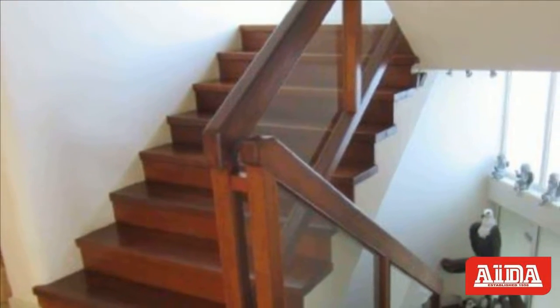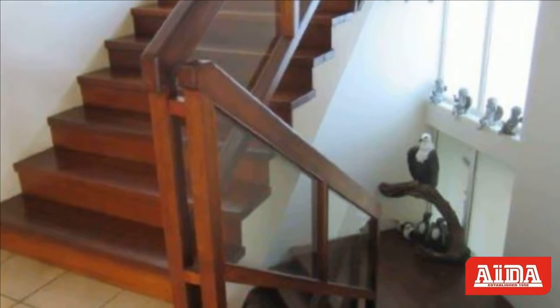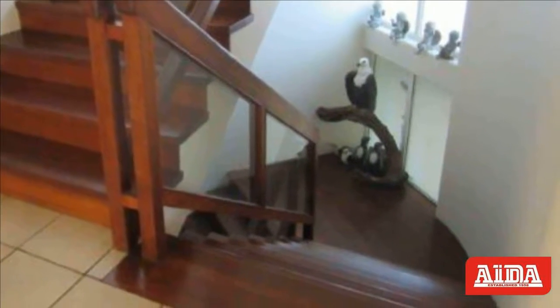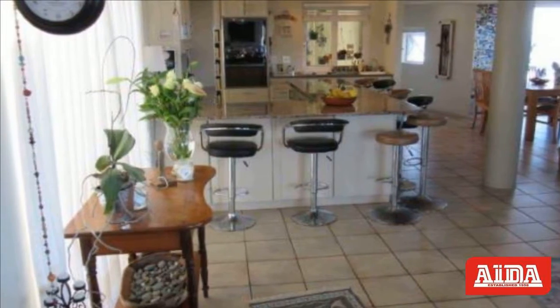Flatlet with kitchenette, bedroom, bathroom, patio and own entrance from outside. Top floor: private main bedroom ensuite with walk-in closet and own patio. Huge games room, 3 good-sized bedrooms, serviced by 2 bathrooms.